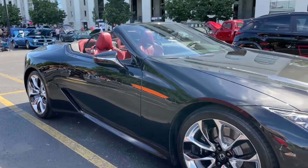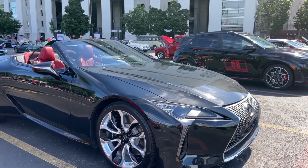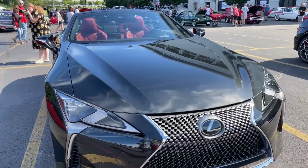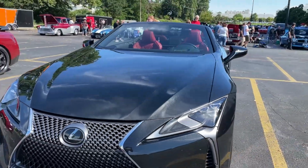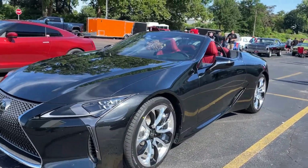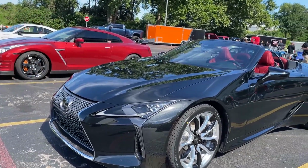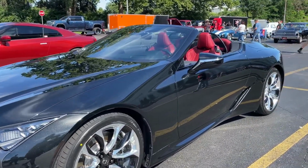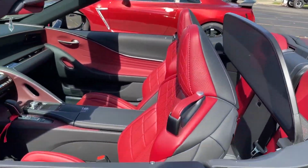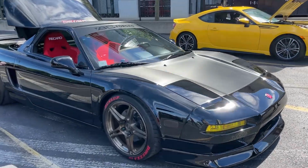Then right here we've got a nice Lexus LC500. If it's not an LC500, it might be an LS500. I think LC500, correct me if I'm wrong down in the comments. But I really do like these cars from Lexus. I do think for what they are priced a little bit high compared to something you could get for the same price, like used. You could get that GTR over there for the same price as buying this LC500 new. They are very nice. They do have a big V8 that sounds pretty good as well. Nice red interior.